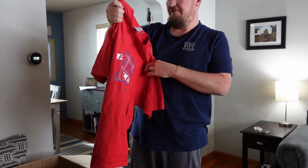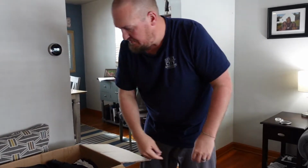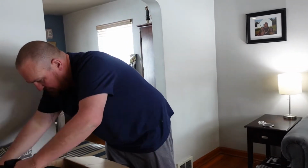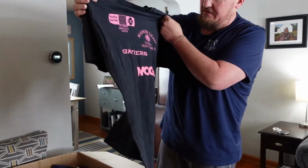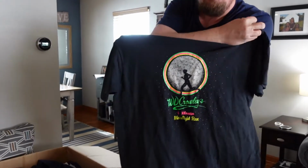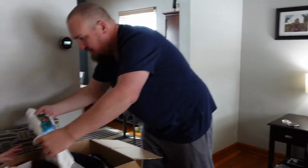Fruit of the Loom best shirt. No jumping on the couch. Come here, Michaela. W.D. Crowley's Moonlight Run, 5 kilometer. Actually, a nice little cool shirt. Do you like that? Yeah. Here's a nice one.